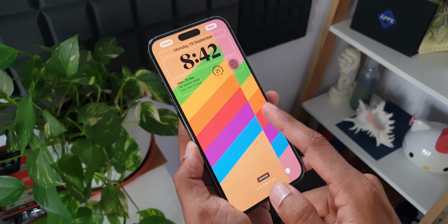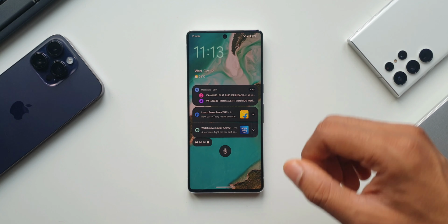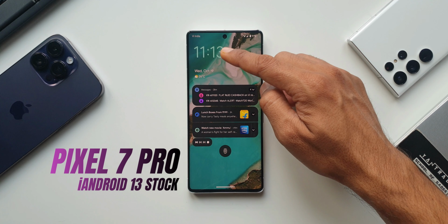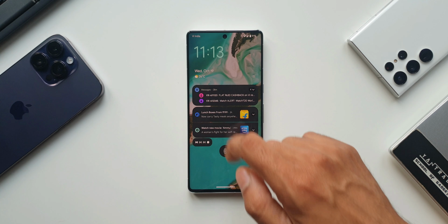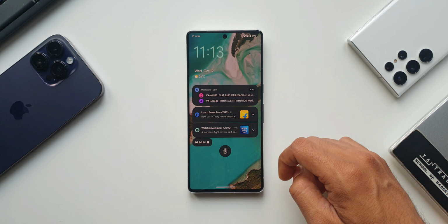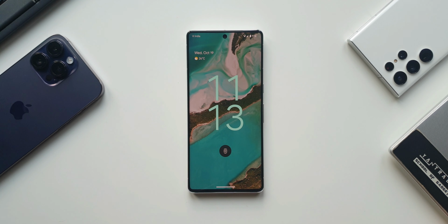Now it's time to pick up the Pixel device, the Pixel 7 Pro that we have here. This is on Android 13 and this is how the lock screen looks here. We've got clock on top, then we have got the current date, day and month information, and we also have weather information here. Then we get to see the notifications right at the center. Once you clear all the notifications on the lock screen, this huge clock is going to replace that space.